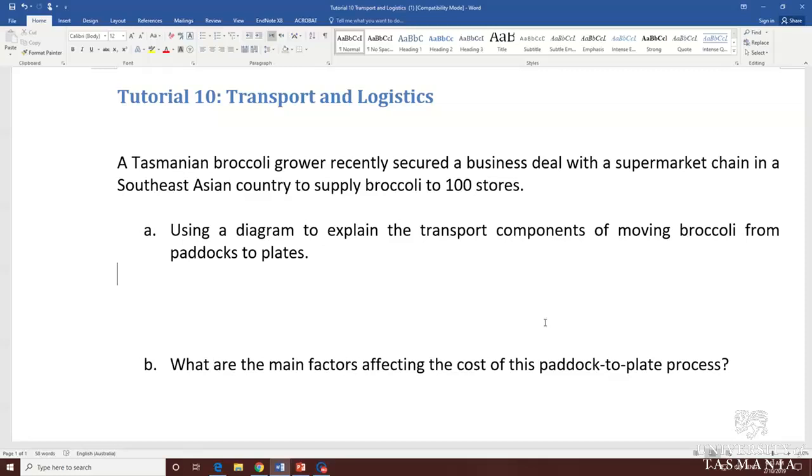It won't just be one container. It'll be more than one container, it'll be multiple. It will be a shipment.